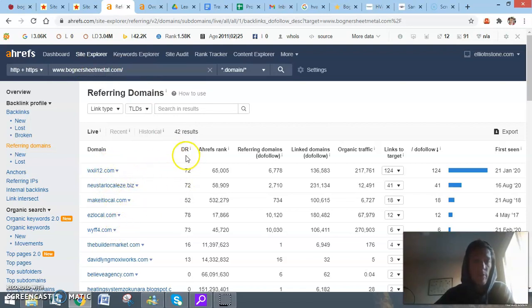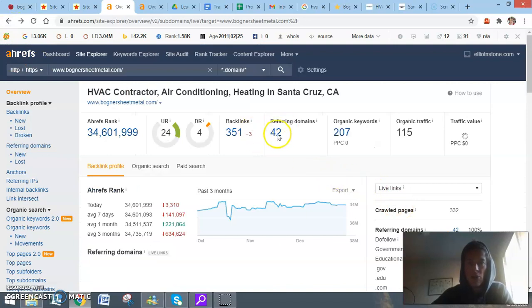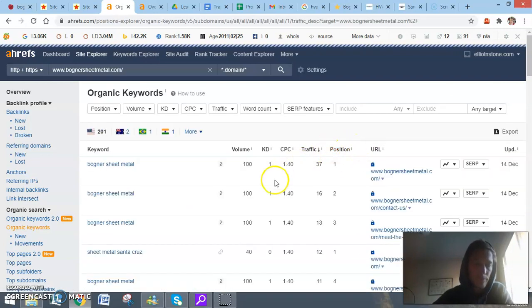This website has a 72 DR strength, so it's a strong website to be getting links from. They're passing Bogner Sheet Metal 124 dofollow links. So there's no reason we couldn't go in there and grab this same link as well. Going back, from 42 different domains, that's all those different domains we just saw. They're getting found for 207 keywords, so we can go into their keywords and see what they're being found for.